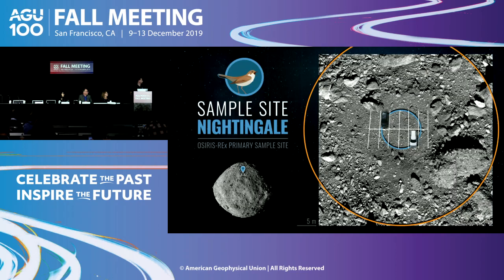So my next graphic shows the Nightingale site again, and it has some overlays to help you have some context for what's going on at the site. So I'll just point out a couple of things. This is showing essentially a parking lot graphic, so you can see the size of a typical car overlaid right on the center of the TAG site.